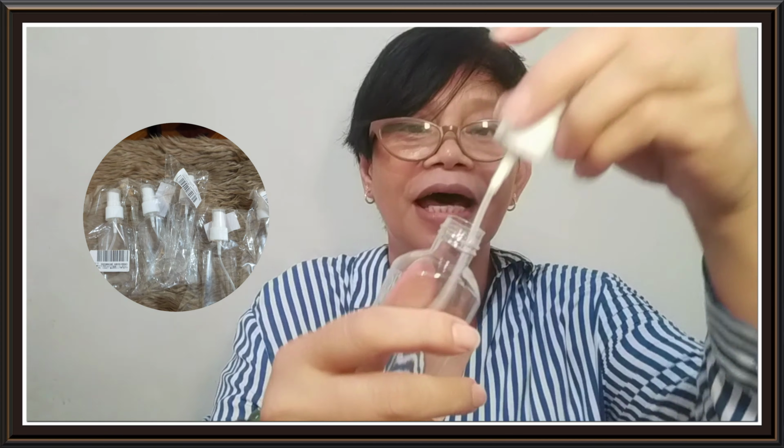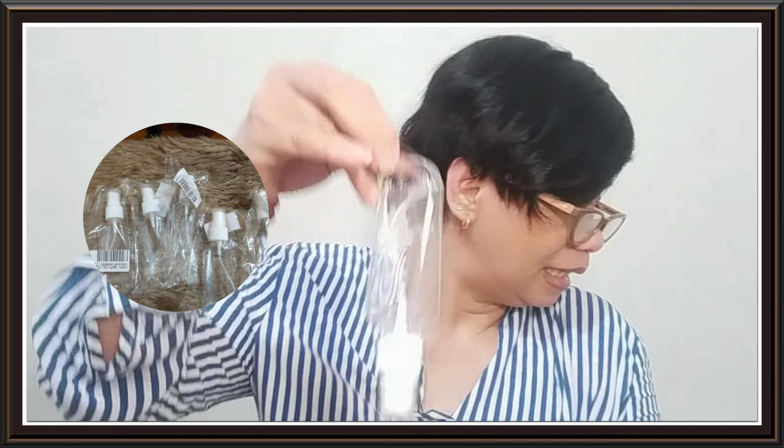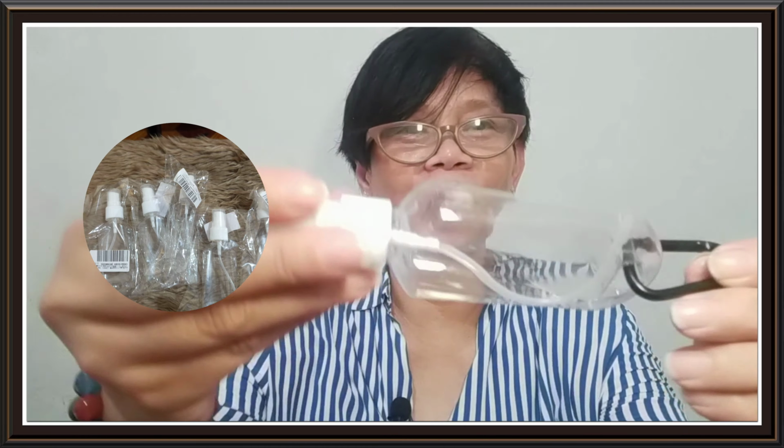Alcohol. Dito mo ilalagay yung alcohol. I buy 5 pieces. Kasi ano siya eh, yung pag sale siya, if you buy 4, mas mura siya, 23 pesos lang. So I buy 5 pieces. Ang galing, no? Diba, ilalagay mo sa bag. Oh, panalo.